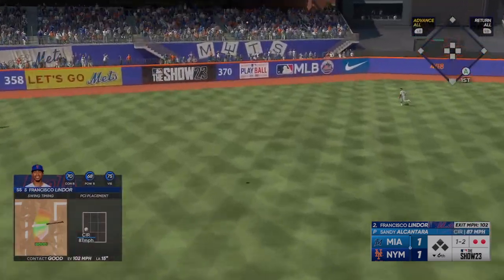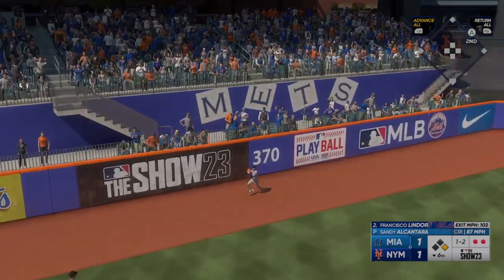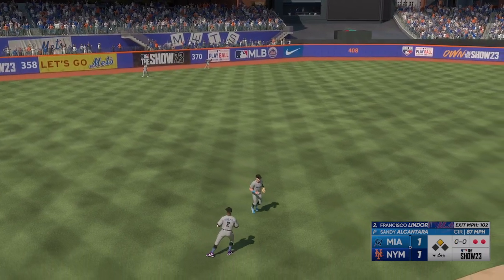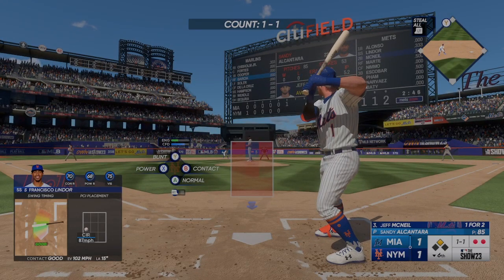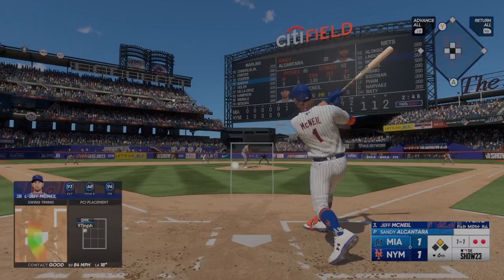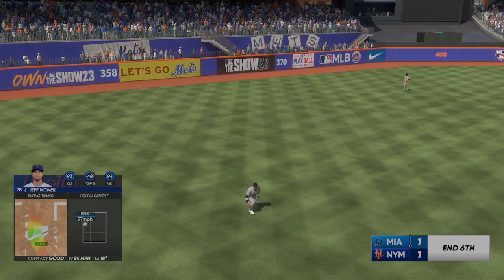Out into left center for a line drive base hit. Takes the turn. He's digging for second. And he's in with a stand-up double. Nice double right there. Loud contact coming off the bat. Didn't get enough air under to drive it out of here, but he'll take that swing and that result every time. And now here's Jeff McNeil. Line to left. And a superb diving catch.